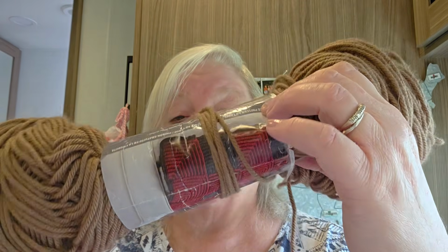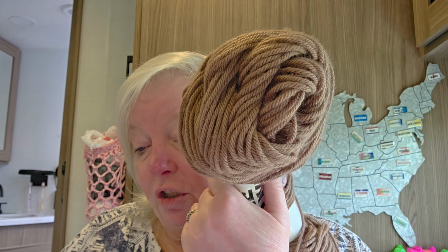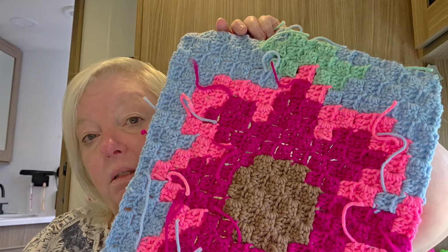And it was fine, but it'll be much nicer once it's washed. It'll flatten out. And then the brown is Karen 1 pound, and this is, let me see if I can find the color, called Truffle. This color is called Truffle, and this is just leftover brown that I had that I used for making the graphs. So this is the one I just did.